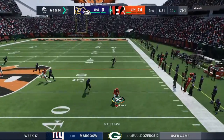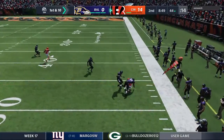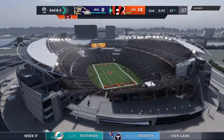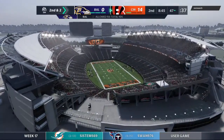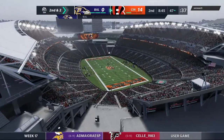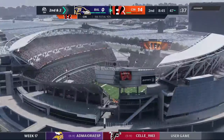They'll come out throwing here to start the drive. He finds Ross right side. It's complete. And he'll get it down to the 47 here. A good pickup there, 8 yards on the first down completion. Brings up second and 2 at the 47-yard line.